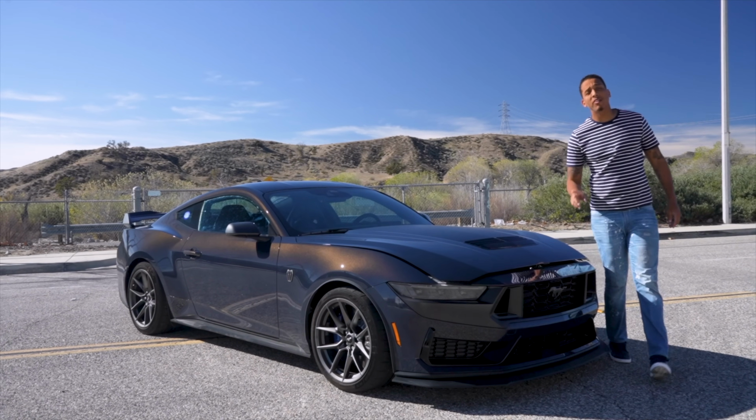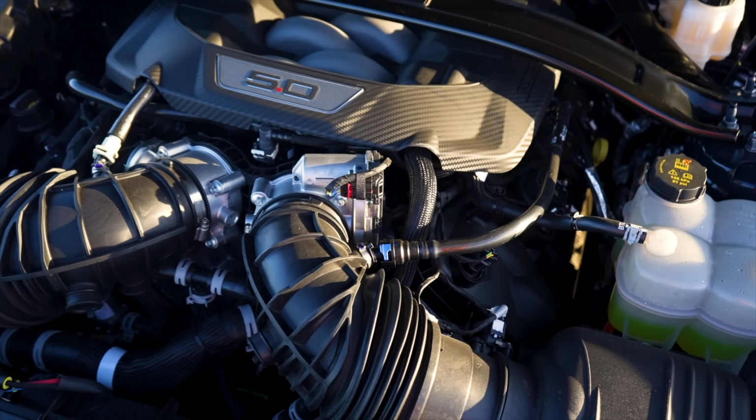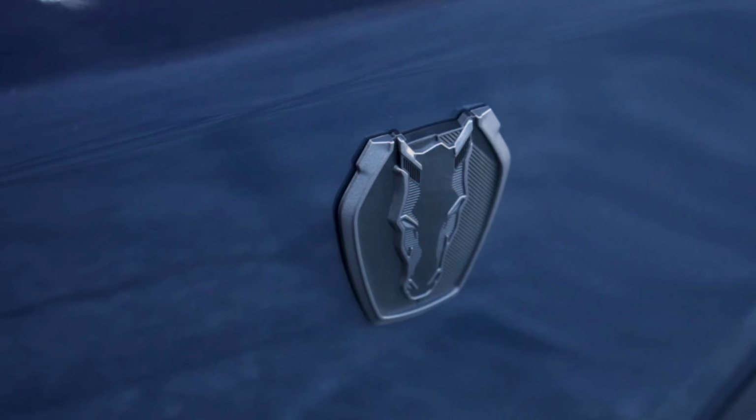Under the hood, we have a 5-liter V8 producing 500 horsepower and 408 pound-feet of torque, paired nicely with a 10-speed automatic transmission, but you do have an option to get a 6-speed manual. Instead of a Mustang badge on the trunk, there's a Dark Horse badge, which Ford has never done before.